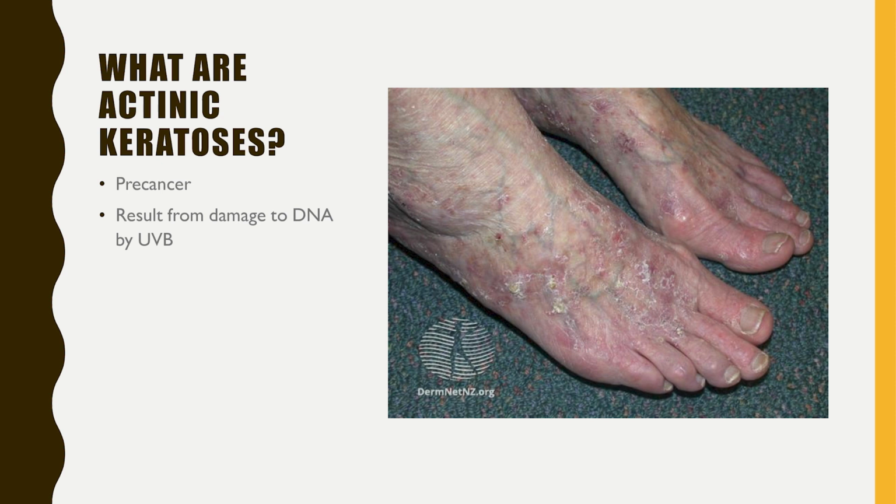So first we're going to start talking about actinic keratoses. These are precancers. They're usually from damage to DNA by UVB. They're found usually in sun-exposed areas, so the balding scalp, face, tops of the hands, forearms, or tops of the feet. When you feel the skin, they're often rough, and they're often pretty ill-defined, red and scaly.